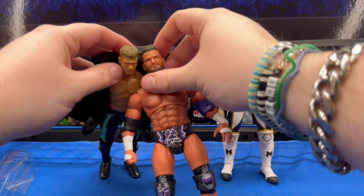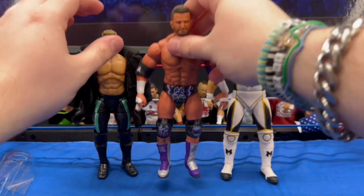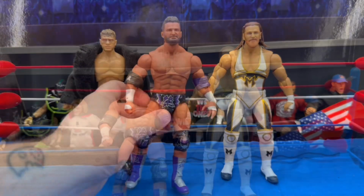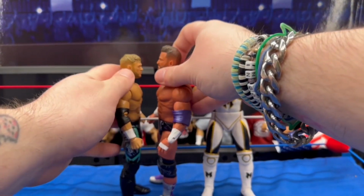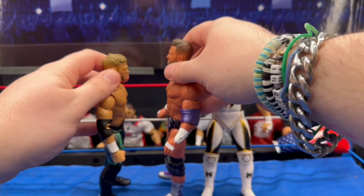So you see in the head sculpts, the head is so much bigger. Let's pause one second. All right, sorry about that, guys. My phone was dying. So, like I said, let's try to do this size comparison here.